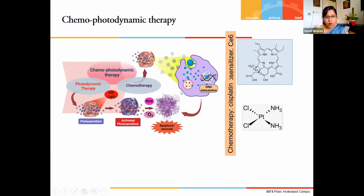As I said, for chemophotodynamic therapy, the chemotherapy we have used is a platinum drug, cisplatin or oxaliplatin, and the photosensitizer is chlorin e6. You can see that chlorin e6 has a porphyrin moiety, and because of this constrained structure it is highly hydrophobic, and whenever aggregated forms are present, that reduces their reactive oxygen species generation ability. Cisplatin has non-specific binding because it is in the Pt(II) oxidation state, but when we prepare Pt(IV) oxidation state molecules by conjugation, their non-specific interaction decreases, so we get a stable version of this drug.